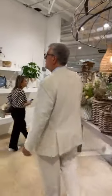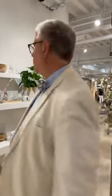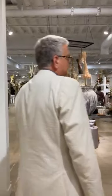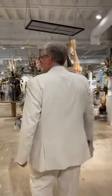Like the gold stands that we use a lot for weddings, we got them at market here in Atlanta. They've seen us use those. Yes, about how we kind of cherry pick. Well, that's kind of the way with everything.